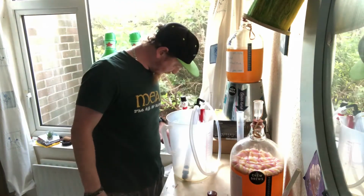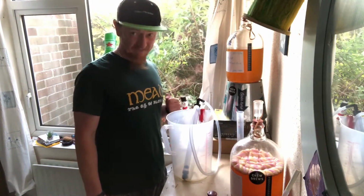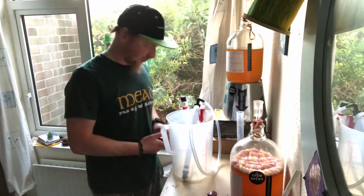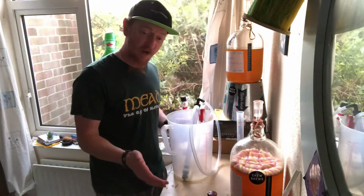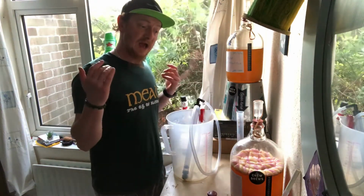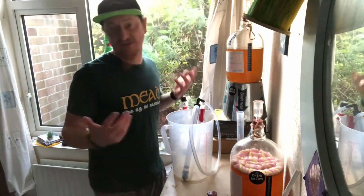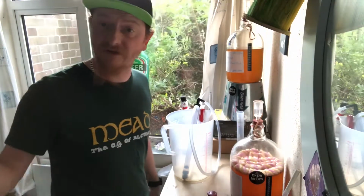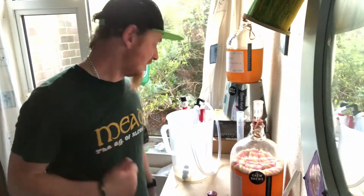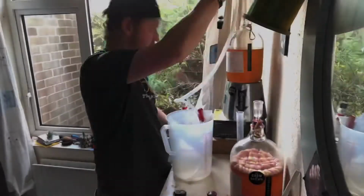It is about 12.4%. It's got a big hop kick. I probably put too much hops in. But like I said, all I did was follow a really old recipe. And yeah, what are you going to do? That's just as simple as it is. I followed a recipe. I quadrupled everything because I was doing 4 times the amount. And yeah, so let's crack on.